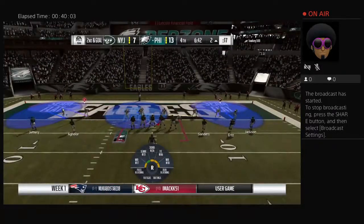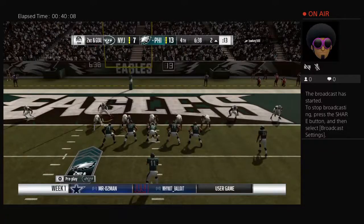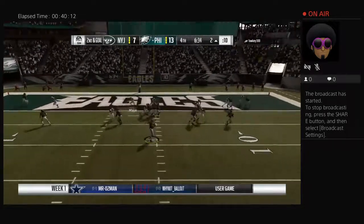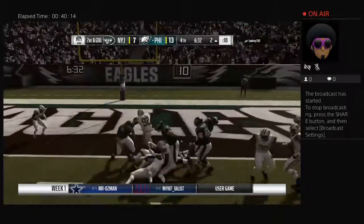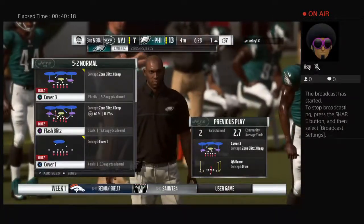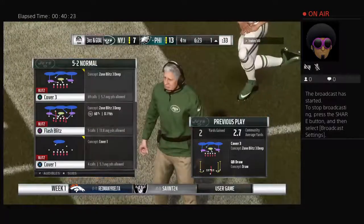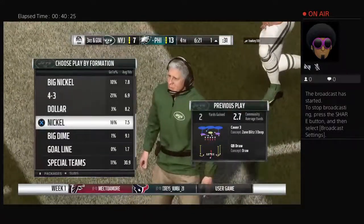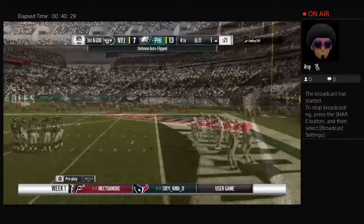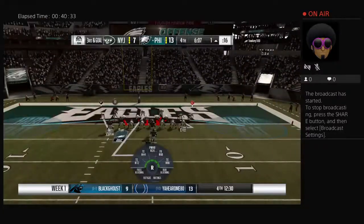From the 2 now, second and goal. And now he'll tuck it and run. He'll get 2 on the keeper, but it becomes now a third down. And this is why aggressive defensive coordinators love to blitz. It wreaks havoc because they end up taking their attention to the blitzers, freeing up the D lineman to make the play. A lot of tired bodies on that field, but this is a big play, third and goal.